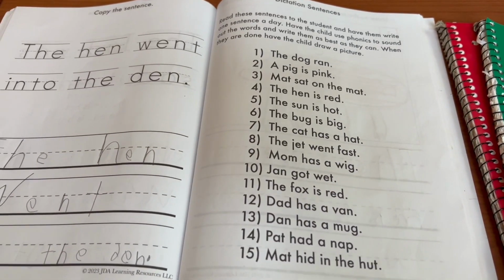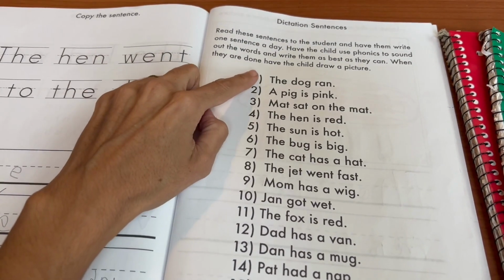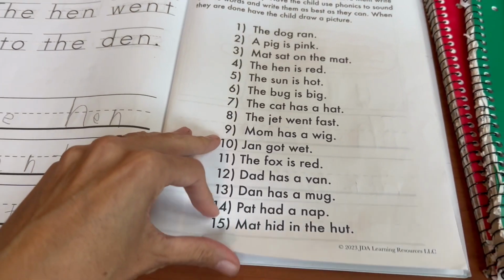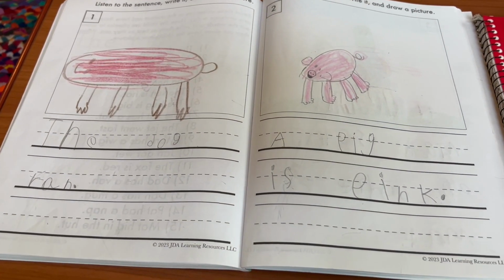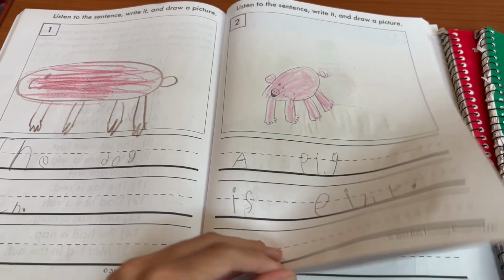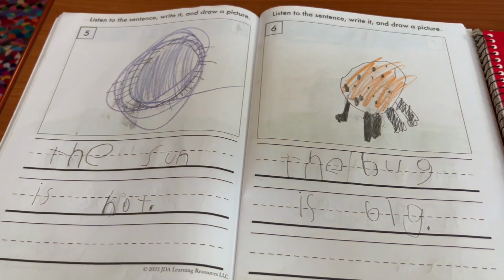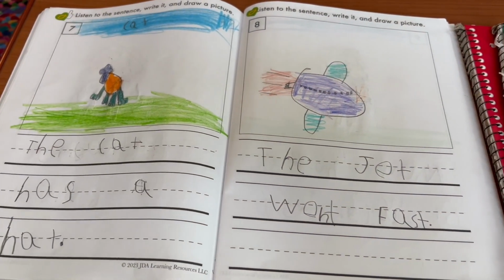Dictation is a great exercise for children. They are listening to these sentences. So the teacher or the parent is reading it out loud to them, like the dog ran, a pig is pink, Matt sat on the mat, and the child is writing it. They're listening. They're working on those listening skills. They're working on their phonetic writing as they are writing these down. And they're also drawing a picture, which is a great keepsake. And you can keep these books, and they're just so fun to look back at, looking at their funny pictures. But they are listening to those sentences and writing on their own.